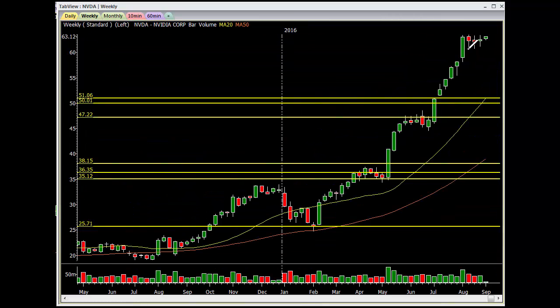So weekly chart, same thing, bullish pattern. Got a couple tails up here, a couple little spinner dojis, nothing big. Until we get above the all-time high, even on a weekly close, and then confirmation above that with some conviction volume, then I'll believe this can move a little bit higher. 63, let's see.